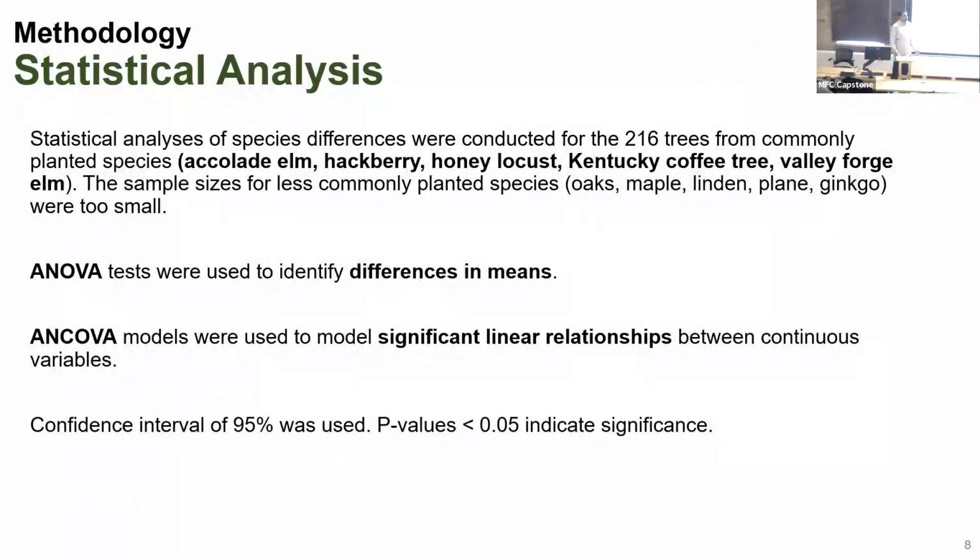So the statistical analysis of species difference was only conducted on the 216 trees from more commonly planted species. These commonly planted species were accolade elm, hackberry, honey locust, Kentucky coffee tree, and valley forge elm. The sample sizes for the less commonly planted species were too small to make meaningful species comparisons. These species are more commonly planted because they're expected to perform better in harsh urban conditions. And they're also all species native to Southern Ontario, except for accolade elm, which is an Asian elm hybrid.